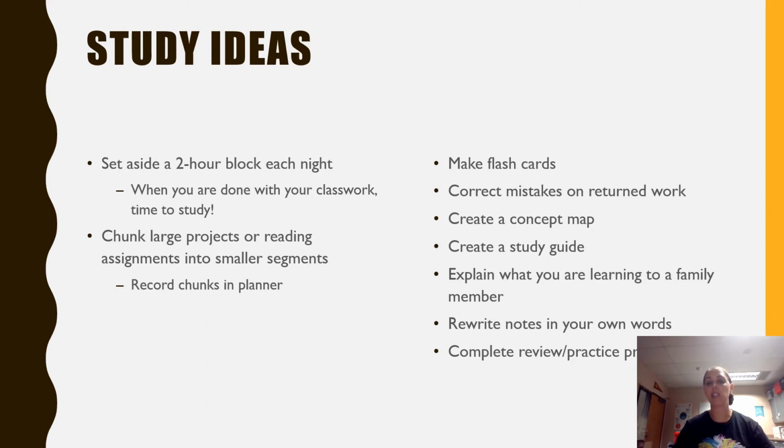You can also explain what you are learning to a family member, and it could even be a pet. Remember, if you can't explain something simply, then you do not understand it fully. And when it comes to active learning, if you can teach something to others, you will get up to 90% retention. So teaching is a very powerful way of learning how to study well.